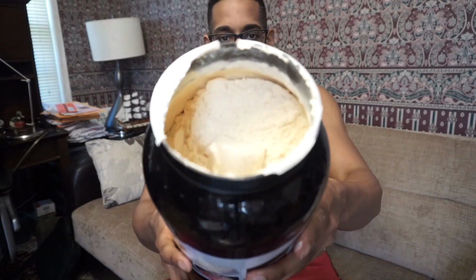Of course, you gotta do it the African way. There's the inside of the tub. I forgot to mention that this is vanilla cake flavored.